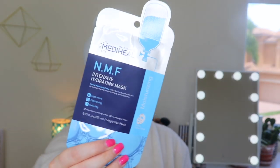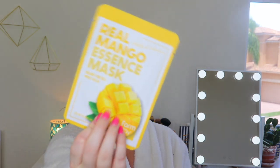So yeah, these are the 4 masks. Then we have the MetaHeal NMF Intense Hydrating Mask with hyaluronic acid, it says on top, so that's cool. The Real Mango Essence Mask, the Day Nature mask, and the Cocktail Blue Hawaii mask. I'm honestly excited to use all of them.